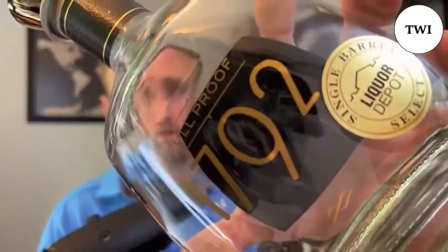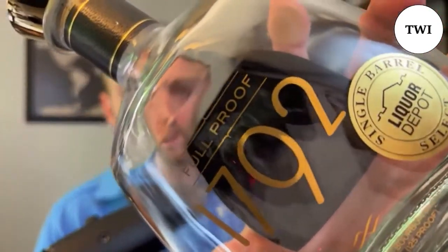Let's shift gears now and get to a bourbon. First one up is the 1792 Full Proof Single Barrel Select Program from the Liquor Depot in Hartford, Connecticut. So I picked this one up for $43. At $43 to get a barrel proof, that's 62.5% ABV bourbon that can deliver like this one is a no-brainer.